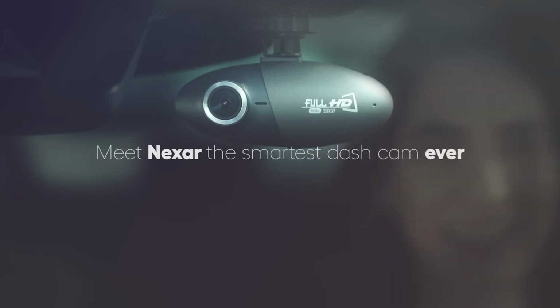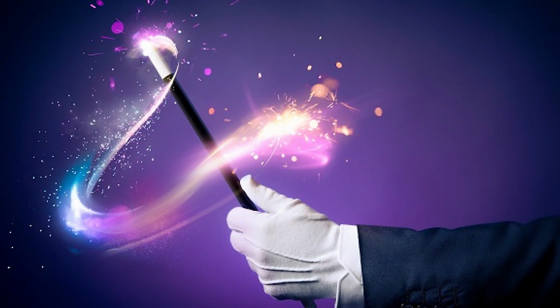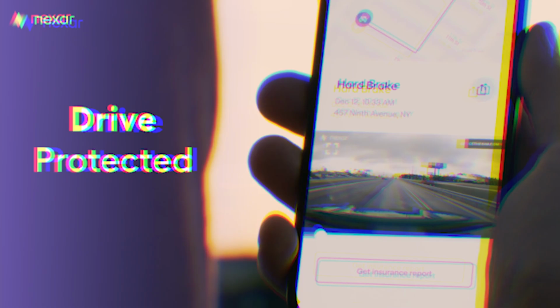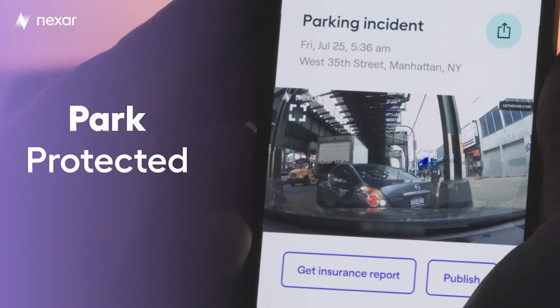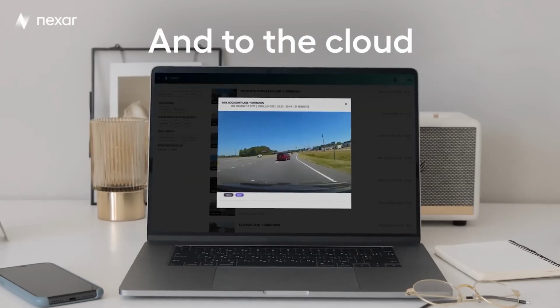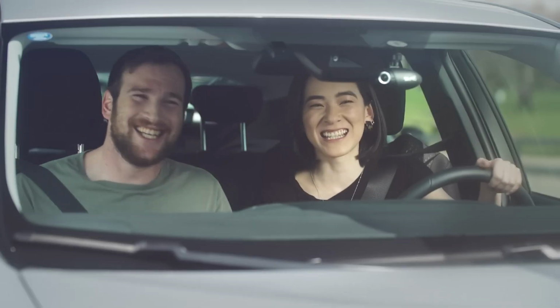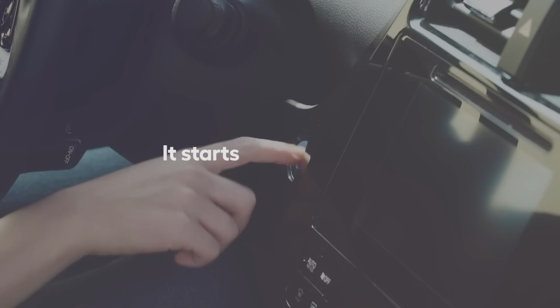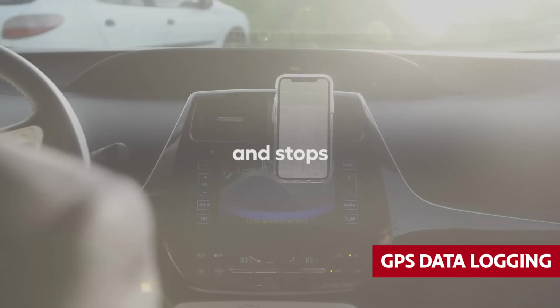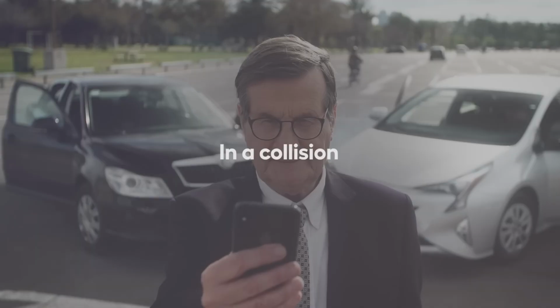Don't worry about taking up too much screen real estate because the Pro is all about coolness. But the Nexar app is where the magic really happens. Easily adjust settings, create incident reports, and upload clips to the cloud with just a tap or two. Plus, Nexar includes cloud storage for free. No need to fret about losing your car or having it broken into because the Pro comes equipped with GPS data logging and break-in alerts that notify you if anyone attempts to mess with your ride.